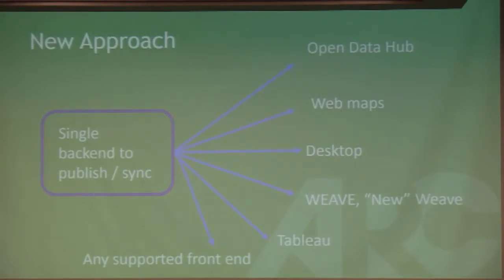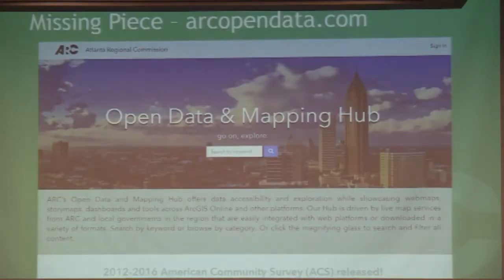With this new foundation, we could then extend data as live, dynamic, completely open web feeds called map or feature services that anyone, anywhere can use. Now we can sync changes automatically at once, both internally and externally.